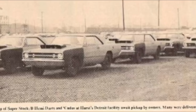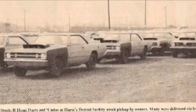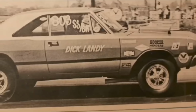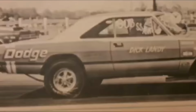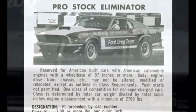By 1968, Chrysler was focused on superstock racing, as they knew that it would turn into selling cars. So they had Hurst manufacture Hemi Darts and Hemi Barracudas for superstock racing, with Dick Landy running the Dodge team and Ronnie Sox on the Plymouth side. It set the stage for what was coming next, and that was going to be pro stock in 1970, and that was going to push the Hemi even further in development.